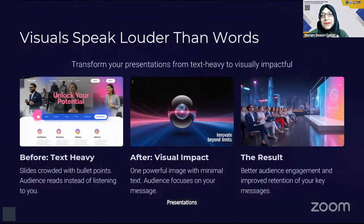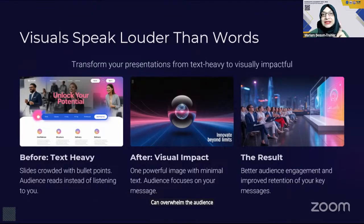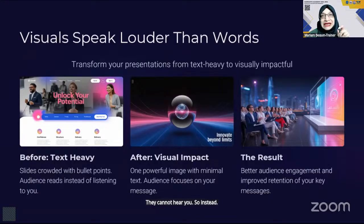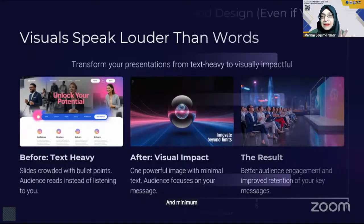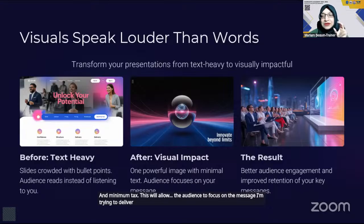Presentations are more impactful when they use visuals effectively. Text-heavy slides with lots of bullet points can overwhelm the audience and distract them from listening to you. They're too busy reading. They cannot hear you. So instead, you aim for clear, minimal slides with a single powerful image, or a maximum of 3 or 4 images depending on the content, and minimum text. This will allow the audience to focus on the message I'm trying to deliver using that particular PowerPoint.